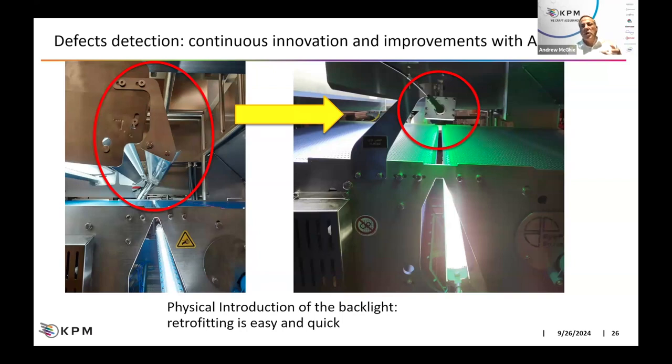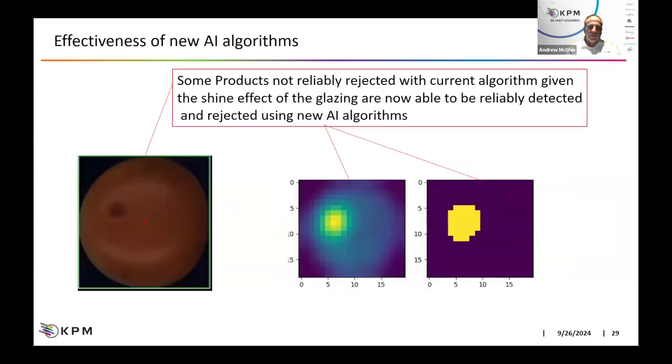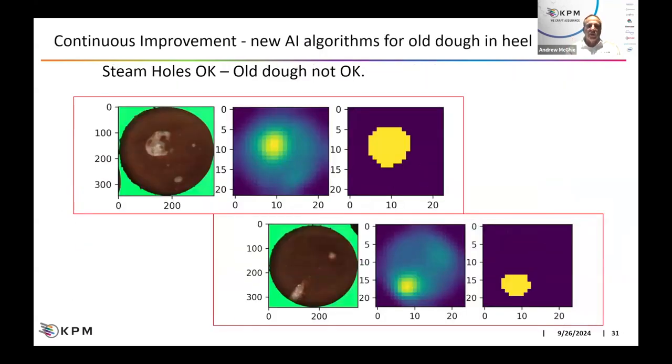This is an example where we're actually using a green backlight to also enhance the image to be able to see any defects. I'm going to go straight to this here. So you can see here we have steam holes, which are okay, but we have some old dough in the bottom of the plaque. So AI is able to distinguish the two. You can see that this is a defect, but it's not picking these up as defects. Same here. This is old dough, steam hole is okay.